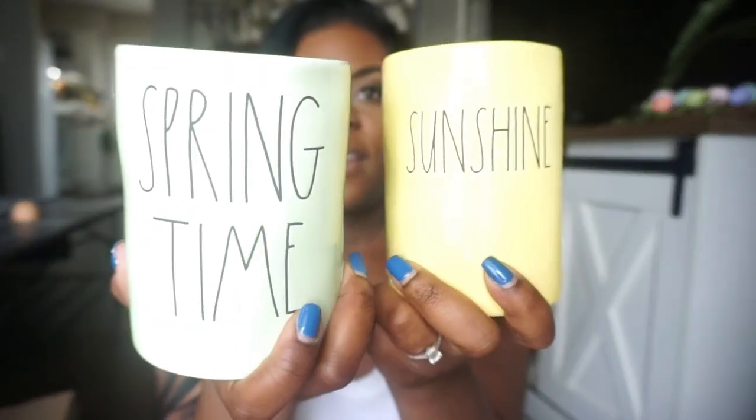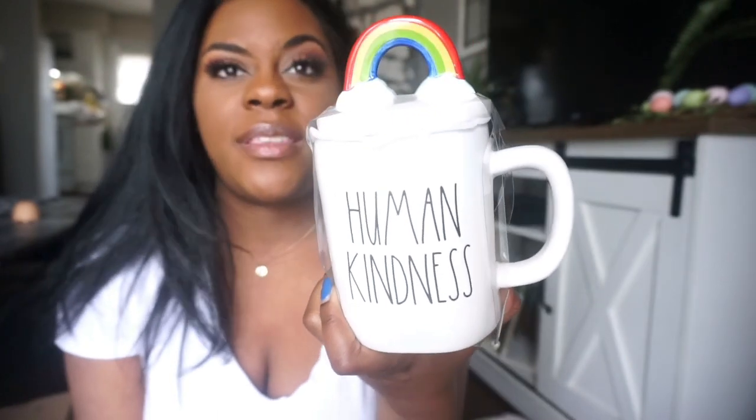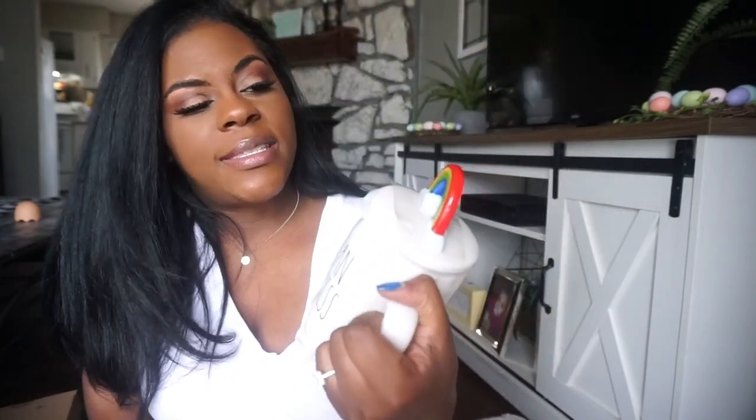So I also picked up the Human Kindness mug. This is solely for a trade or for sale. I wanted at least one of the rainbow mugs with the toppers. I literally have three now, so I don't know what I'm gonna do with them. I'm probably gonna try and sell them. I thought I would use them for trades, but I pretty much found everything that I wanted, so I don't really need to trade unless it's like Christmas items or Halloween items.